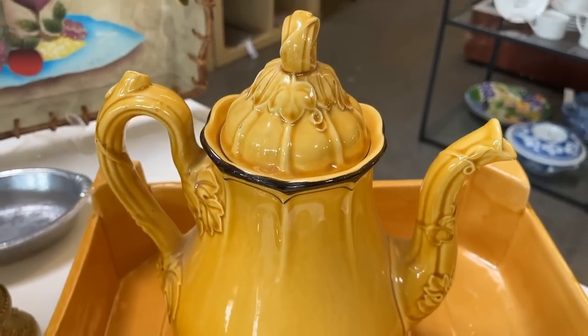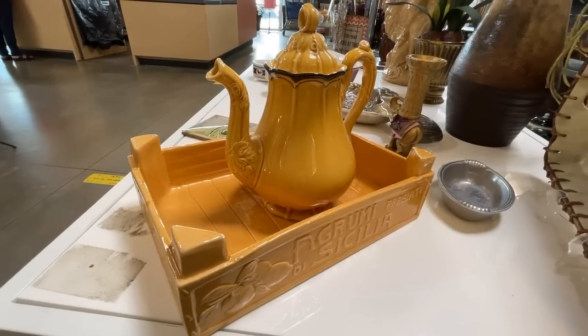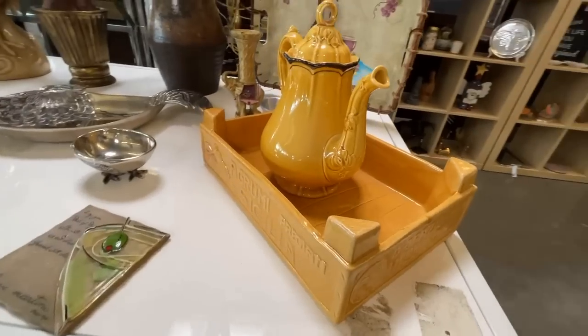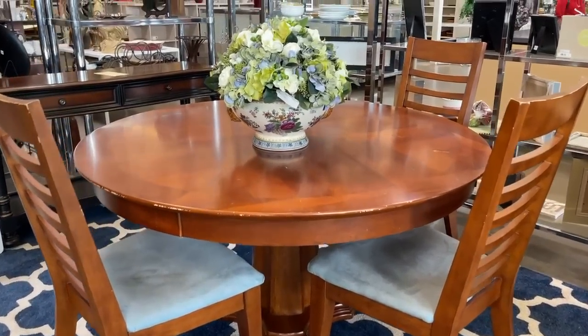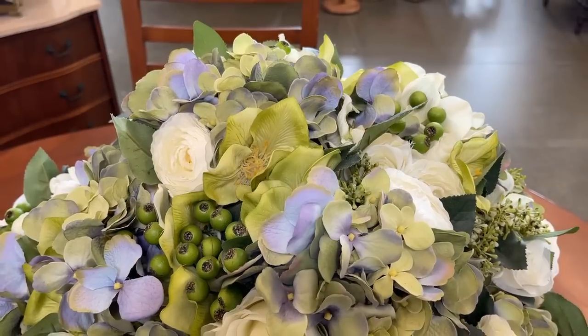This looks like something from Sur La Table. In fact, it probably is from that store. And I would imagine that would be probably $150. You could use this as an organizer on your counter or create a nice centerpiece with it, and it could be useful too. And this breakfast table has some beautiful florals just waiting for us in a Chinoiserie inspired base.